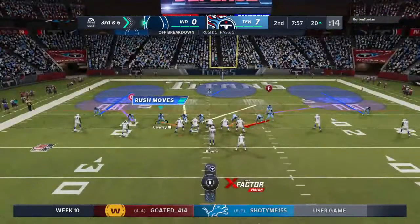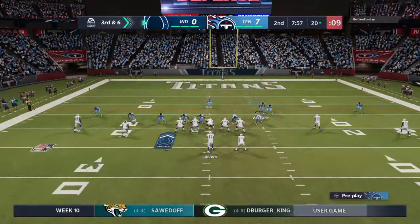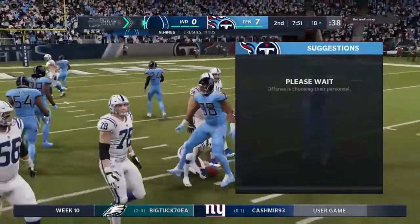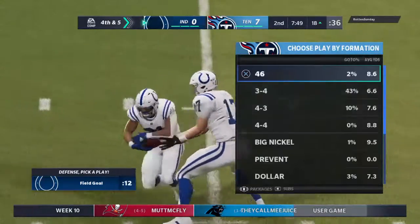Colts on 3rd down. They've been okay, 2 for 3 thus far. This will be 3rd and 6. Here's Hines, and he's going to be stopped well short of what he needed as the tackle is made at the 18-yard line. Only a yard on the pickup there, and it's going to leave him with a 4th down.